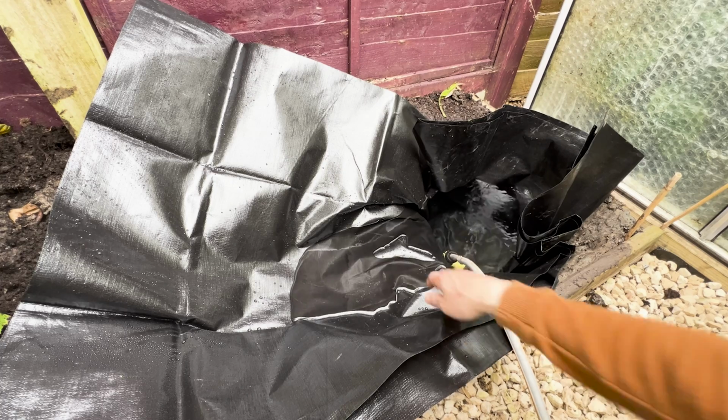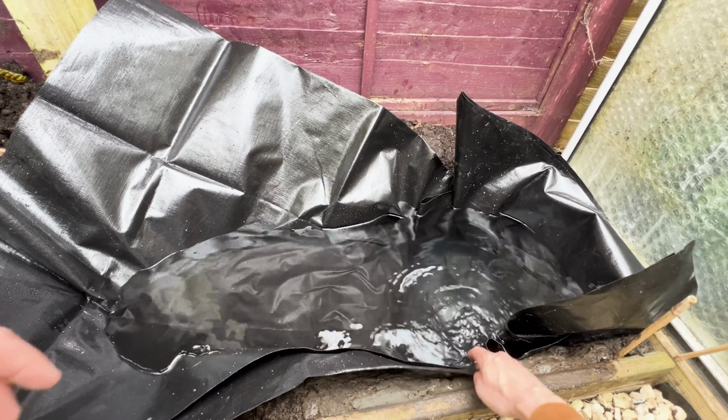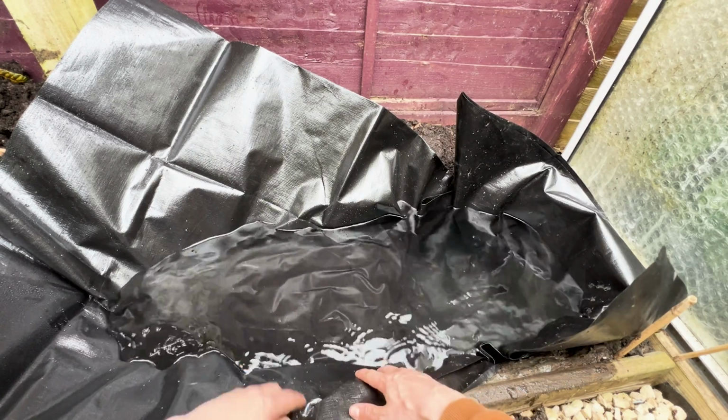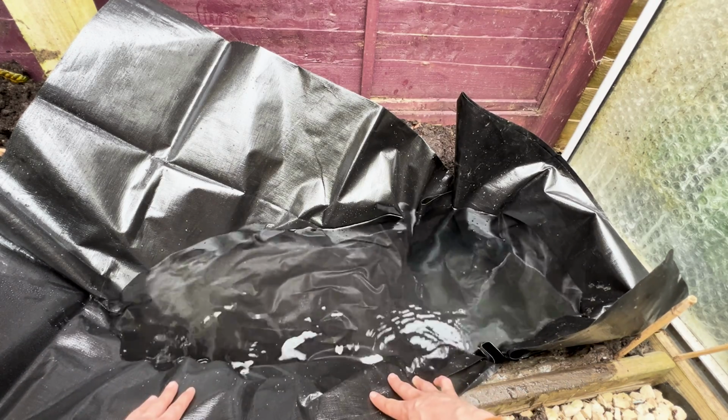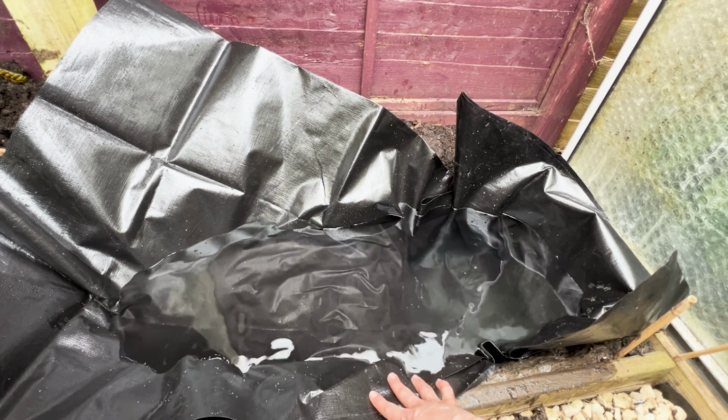So as our new wildlife pond is filling up, it's revealing where the lumps and creases are in the pond liner, and I'm just going in and tweaking it and shuffling it about, trying to decrease the amount of creases and folds that we have. But like I said, they're inevitable, so don't get stressed too much.